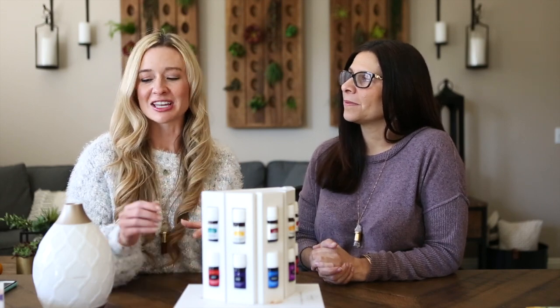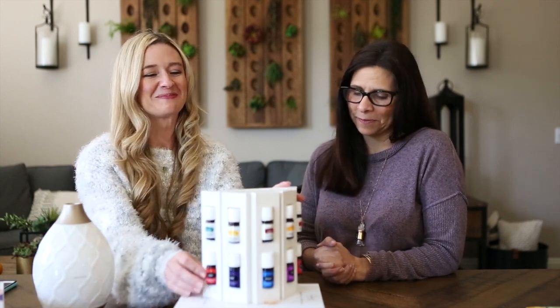It's great for applying to your chest pre and post workout. It creates a cooling sensation, and when diffused, it smells amazing. It's awesome. So good. It's great.